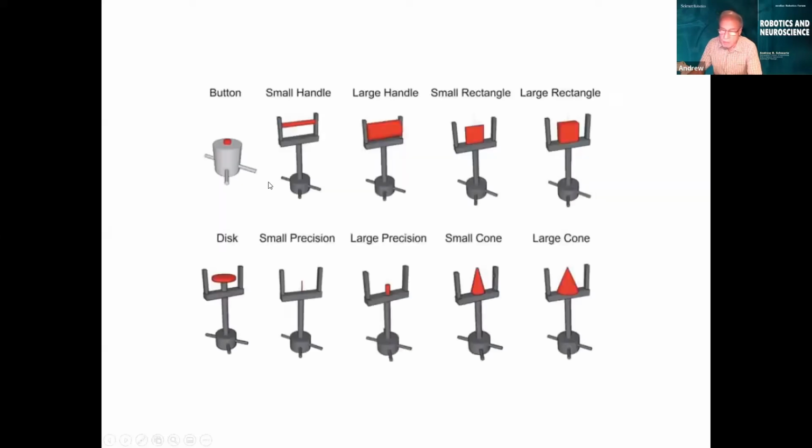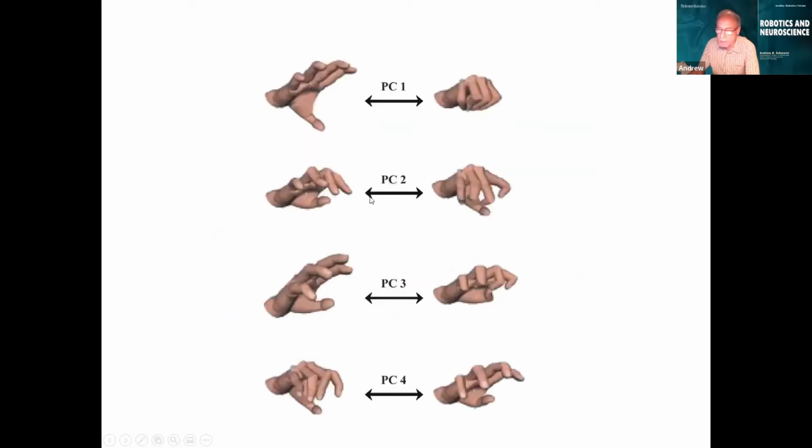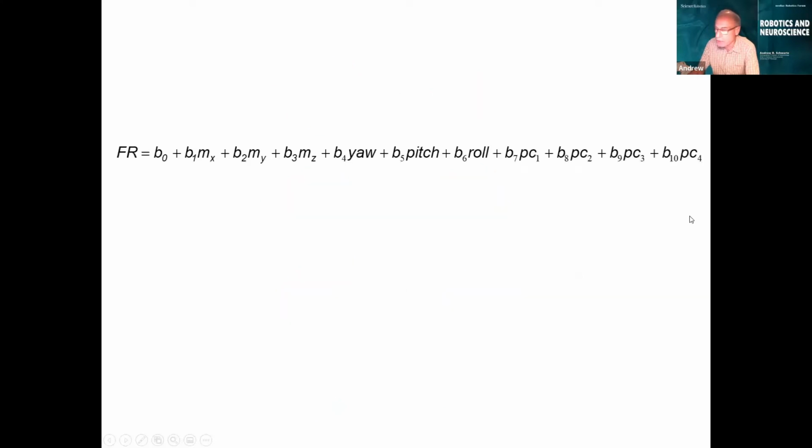Okay, so now we said, well, okay, what about fingers on the hand? And so what we did is we presented a wide range of objects to the subject, and he had to use his own hand to grasp these objects. We tracked his hand with a 12 camera system, so we could get 22 degrees of freedom and get all the joints of the finger. We decomposed those into principal components. So we had 4 principal components describing the hand shape. We added that to our equation. So now we have reaching in free space, wrist movement, and now we have these 4 dimensions of hand shape.